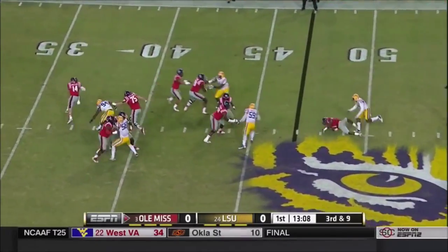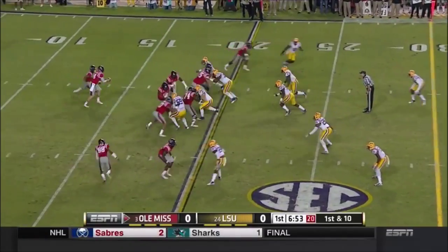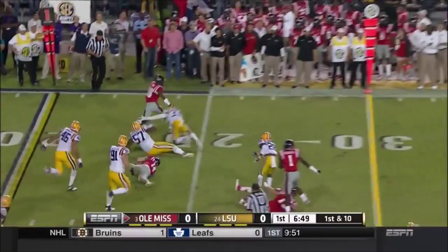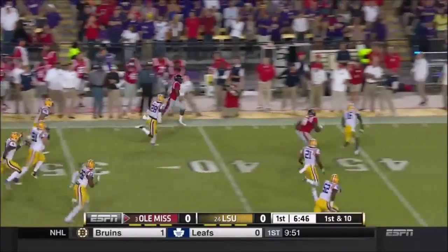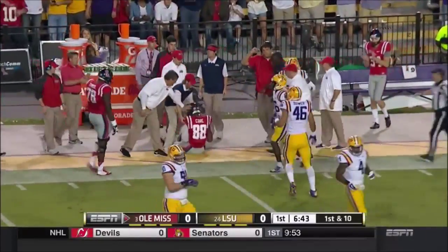Wallace had protection, now spins out. Pump fake. This is Mathers, now on the reverse. Cody Core still running down the sidelines. Cody Core up near midfield, and one of the favorite plays of Hugh Freeze.